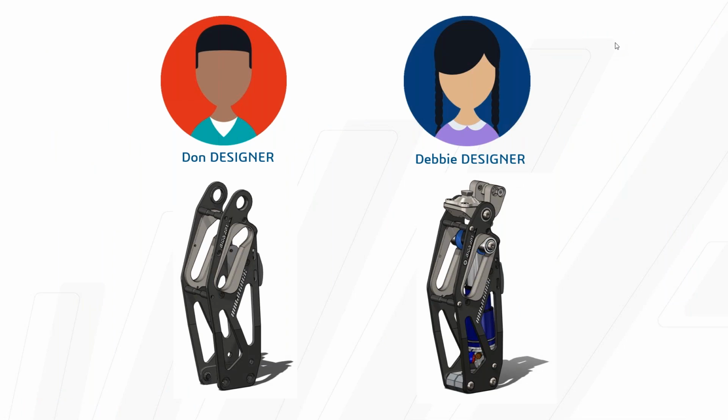Okay, so here we have a scenario that we have two designers. One is Don and another one is Debbie. Don is a designer who will be working on a sub assembly of the main assembly, where Debbie will be working on the main assembly itself. So they will try to open the same assemblies and work together, and how are they going to get the real-time updates and know what each designer is working on in each file? So let's see.